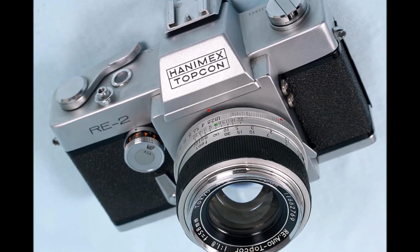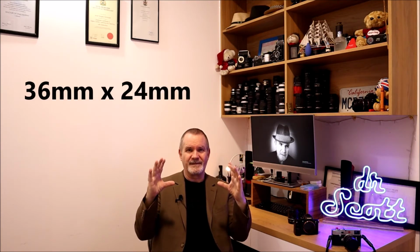But let me differentiate the three. So full frame is kind of your standard. It was based upon film size. Back in the day, ever since people have been shooting with SLRs in film, the size of the actual frame itself horizontally was 36 millimeters by 24 millimeters. So that's what they based the full frame sensor size on.